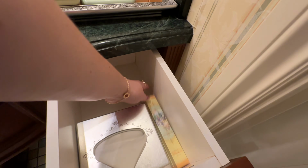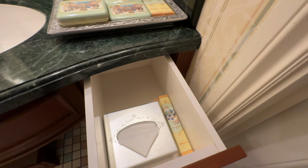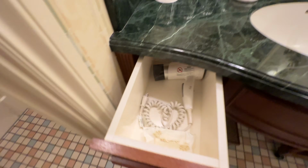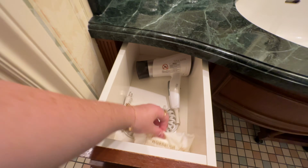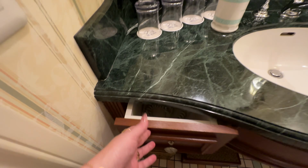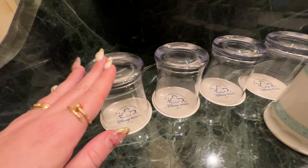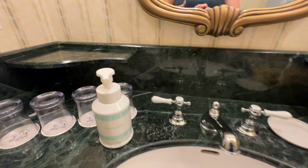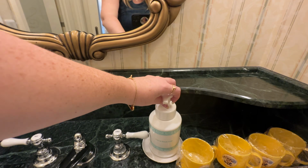So there's, see, more toothpaste, toothbrush kits. There's a hairbrush and a dryer for your hair. There's the cups that are included, a nice hand soap, which is actually supposed to be here.